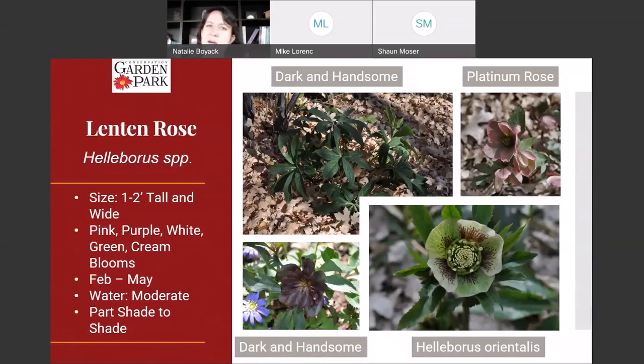They are always coming out with new varieties of these. Some of the flowers are kind of droopy and hang down a little bit, and some of them are more upright and more visible. They come in a variety of different colors. These are a few that we have here at the garden, but if you Google them or go to a nursery, you'll find all sorts of different colors.